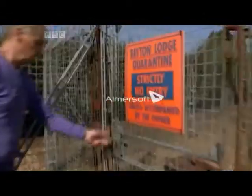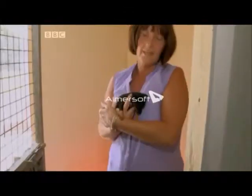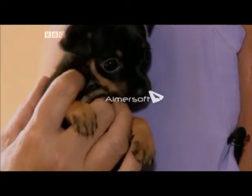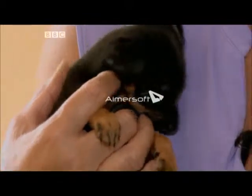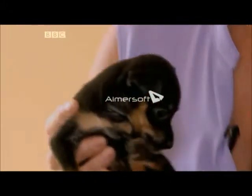Dale Groves and his wife Lorraine run Bayton Lodge quarantine kennels in Warwickshire. They've recently taken delivery of an underage stowaway from Europe who came through Dover Port in a handbag. This is Kiss, and he came in illegally from Lithuania. The fakers have put this puppy through hell to get him into Britain. To be truthful, he's lucky to be alive because he's done a 40-hour trip. He's had antibiotics and he's been on rescue remedy and he's on puppy milk. Hopefully he'll survive now. It was touch and go.